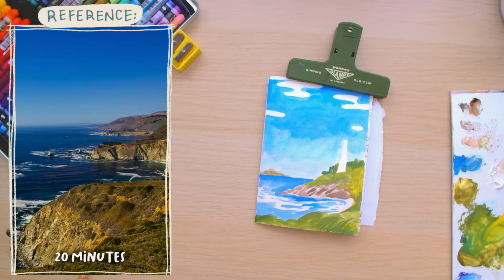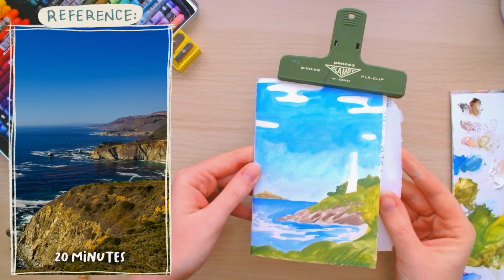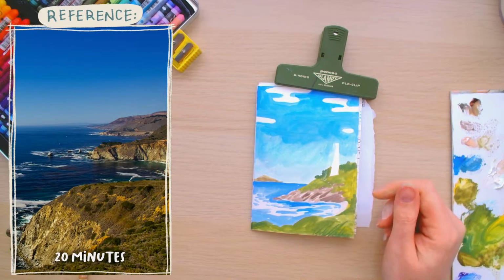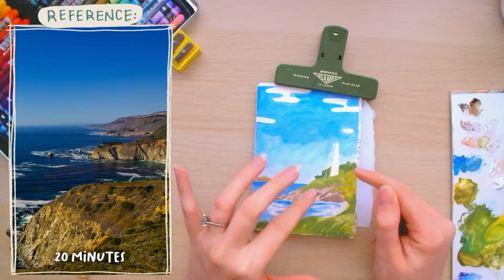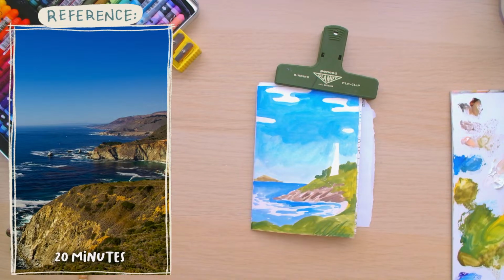You can see a lot of texture in my sky, so it's not super smooth, but I think that's alright. I can always add on some near colour as well. I do want to add some details to the lighthouse, but I'm going to try and let this dry around it first. The sea does seem quite dry, so I might start coming in with some details for that.